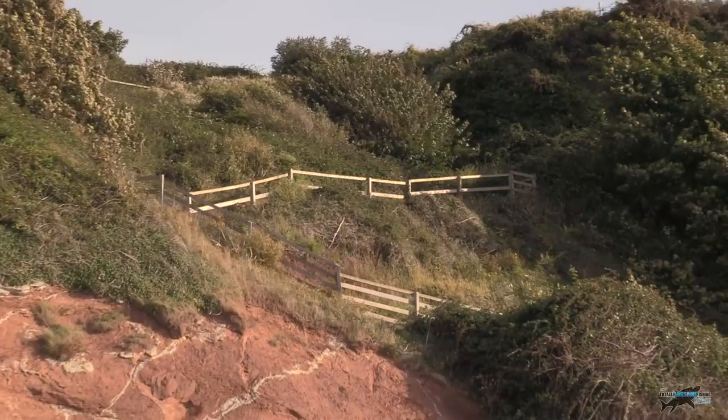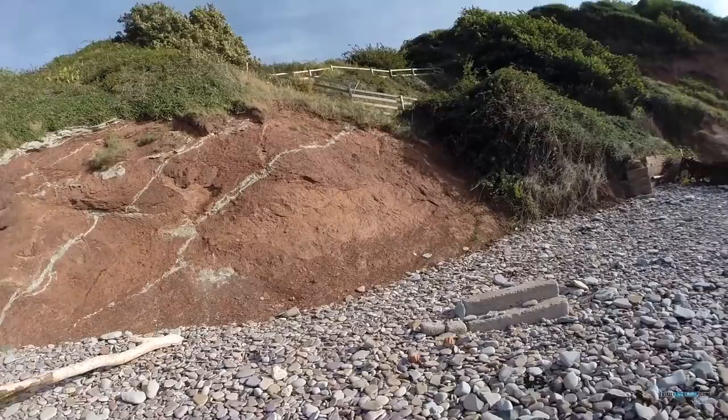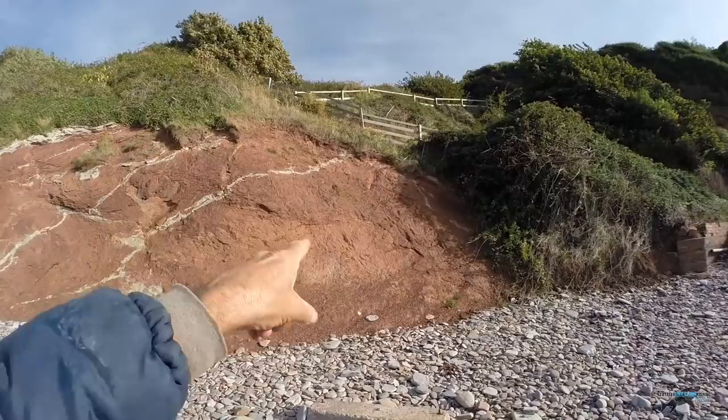I've climbed down the cliffs using these steps. I'm trying to shield the mic here. It's absolutely howling. It must be about a force five. You can see it zigzags all the way down, backwards and forwards, down these red cliffs, and they come out down there. Somebody's built themselves a little shelter there.